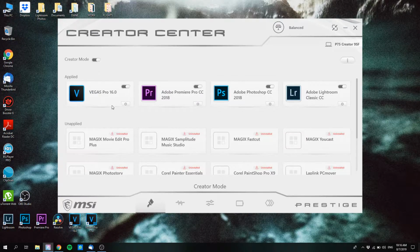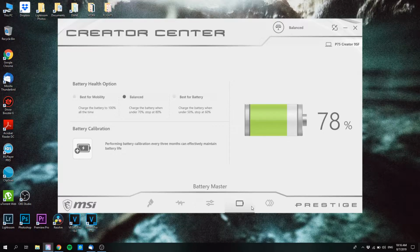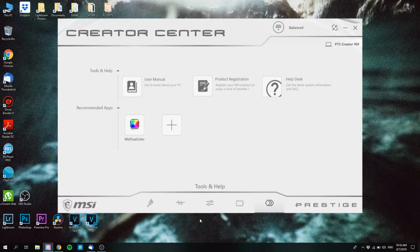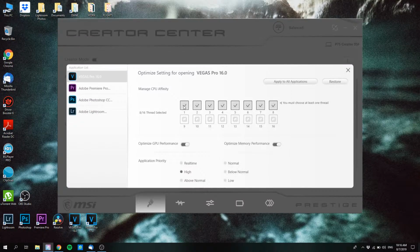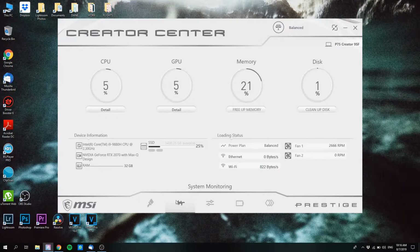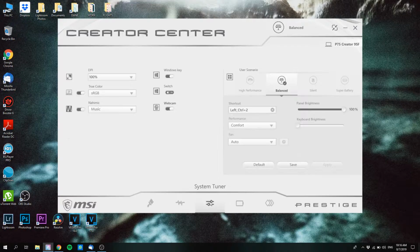My fourth positive point is a native control center software called Creator Center. I have to say that those apps in the past were more of an annoyance than a help for me. They were slowing down the computer and popping up with updates, but this thing actually works and I find myself using it quite a lot. You can actually adjust the performance of your computer based on the application in use. Then you can see useful details about your CPU and GPU performance and also tweak your keyboard lightness and display.